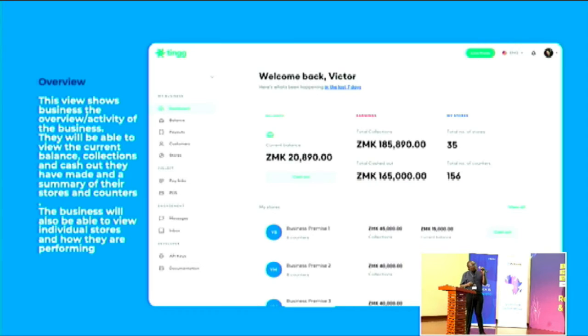Skips. Yeah, so this is the different counter view, the different collections that have been done. Don't worry about the currency. This is Zambian kwacha. We first launched the product in Zambia. That is why most of the things are in Zambia, but it's already available for consumption in Kenya.